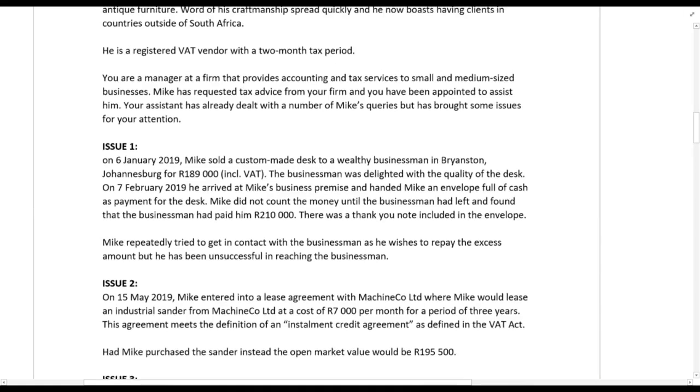Okay, so issue 1. On 6th of January 2019, Mike sold a custom-made desk to a wealthy businessman in Bryanston, Johannesburg, for 189,000 rands, including VAT. So guys, make sure you see, this is after 1 April 2018, so the VAT is 15%. Okay, so remember guys, that's important. You need to pay attention if it's 15 or 14%.